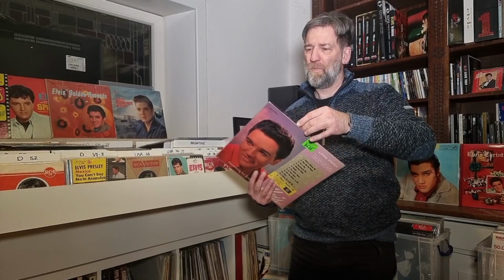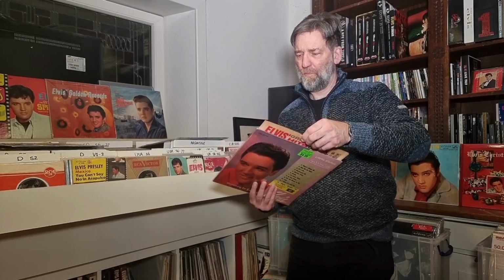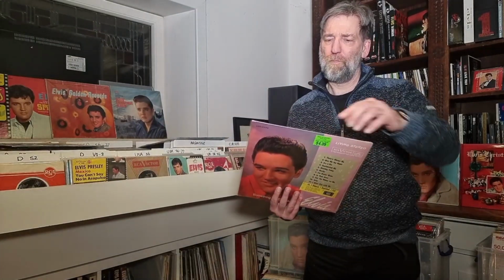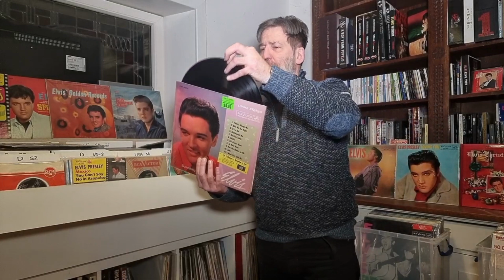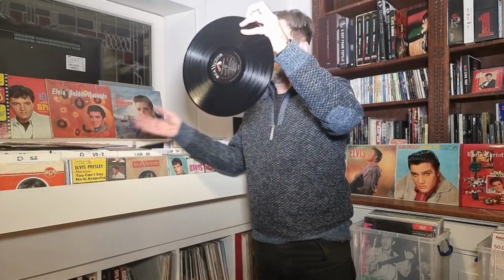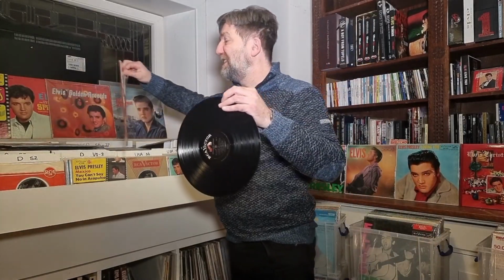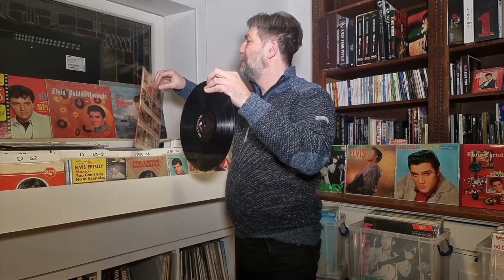Then this one is in a poly sleeve. And you can see it's still in the shrink with a price sticker on it. $4.39. And it's a black label, white top. Hope you can see it that way. So it's a 1964, 1965 repress.